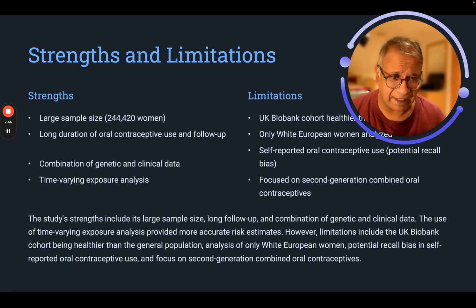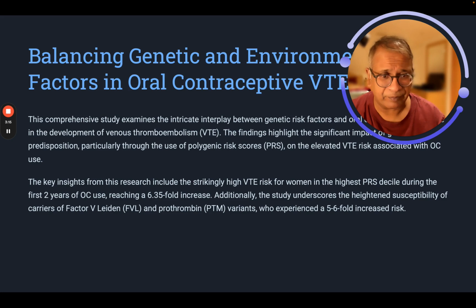Large sample size, long duration of oral contraceptive use and follow-up, a combination of genetic factors and clinical data, time-varying exposure. And so if you again look at the negatives and limitations of this study, it's from one bank, the UK Biobank, generally healthier women, only white European women, self-reported oral contraceptive use, so that creates a bias, and it focused on the second generation combined oral contraceptive pill.